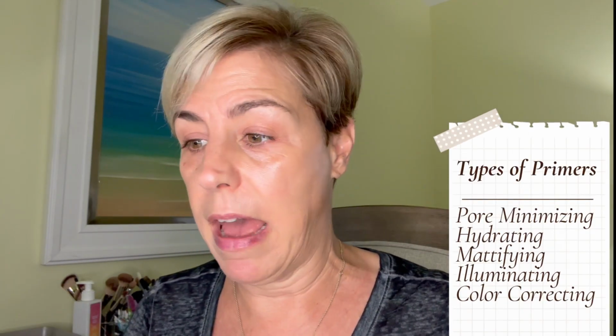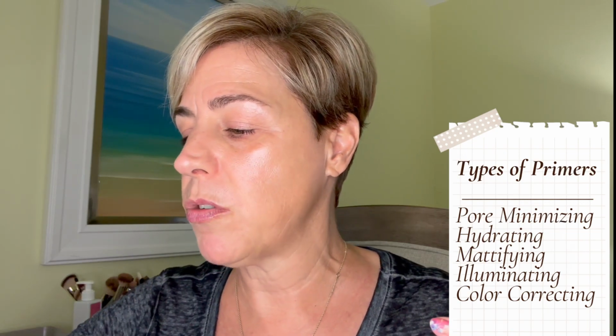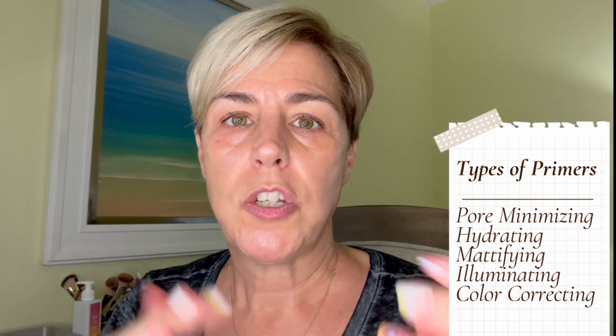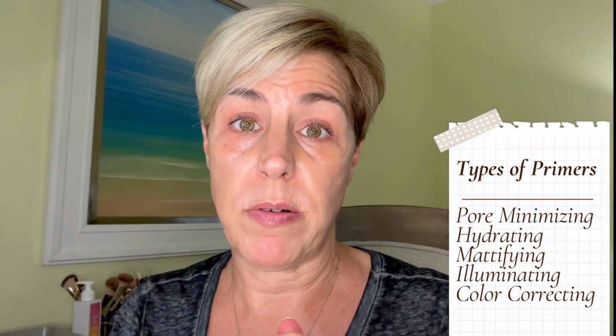So this particular primer has an essence in it, and it says it's a 5-in-1. So it smooths, conditions, refines pores, balances, and prolongs makeup. There are also primers for oily skin, which I don't have because I don't have oily skin, to mattify the skin a little bit before you put your foundation on.